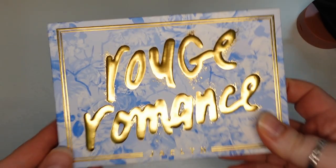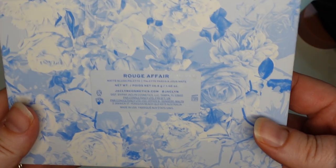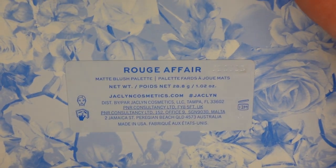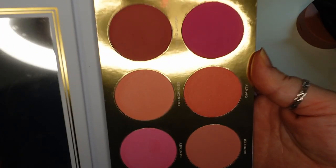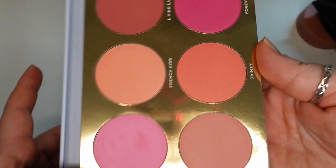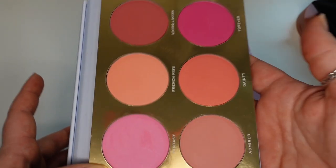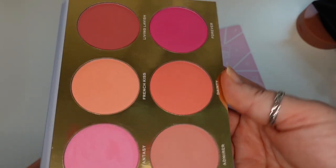Okay, this is the Jaclyn Cosmetics Rouge Romance. I think this is from the Bougie Rouge collection in Rouge Affair, if I'm correct. Yeah. These shades, one, two, three I like. The other ones are too dark for me. I still wanted to try it. Half the palette is better than none when it came out in the collection.